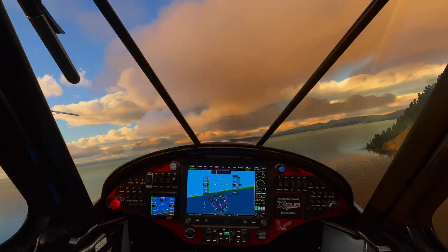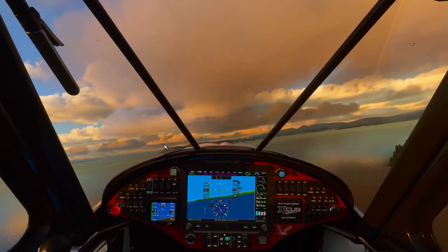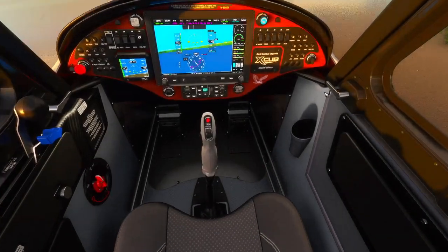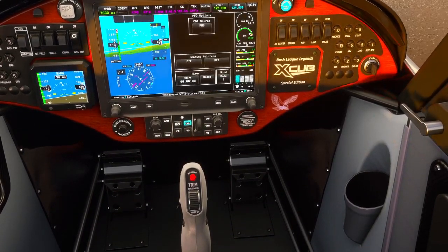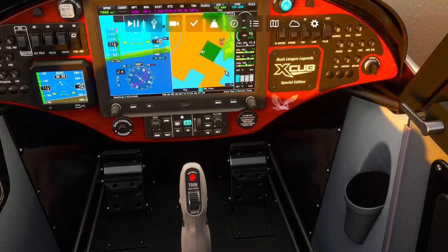Where's your new one sitting right now? It's outside Montreal, in an avionics shop getting some new Garmin stuff put in. Nice. I'm also doing my instrument rating now so the pilot skill will match the aircraft. Very good.